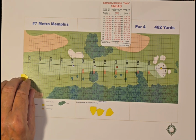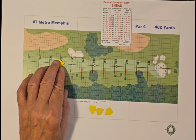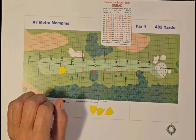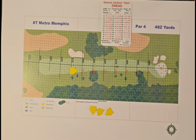Grabs the driver, and on the bright side, he's coming off a bogey, so he uses a bounce back. Bounce back number's a 4, hits a 265, R10, and rolls 25, 10, 25. And there he is, nicely in the fairway. Finally hit the fairway because he could actually use a bounce back.